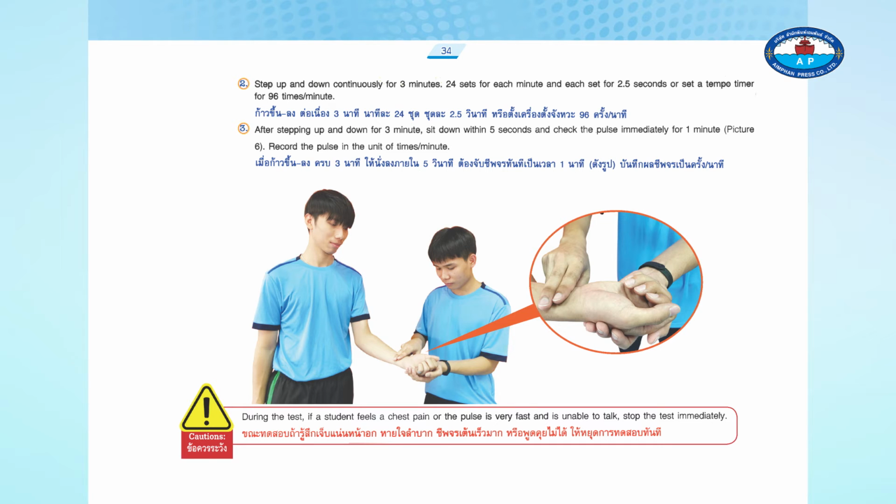Page 34. 2. Step up and down continuously for 3 minutes. 24 sets for each minute and each set for 2.5 seconds, or set a tempo timer for 96 times per minute. 3. After stepping up and down for 3 minutes, sit down within 5 seconds and check the pulse immediately for 1 minute. Picture 6. Record the pulse in times per minute. Cautions: during the test, if a student feels chest pain or the pulse is very fast and is unable to talk, stop the test immediately.